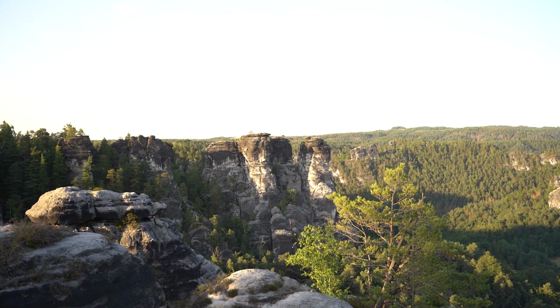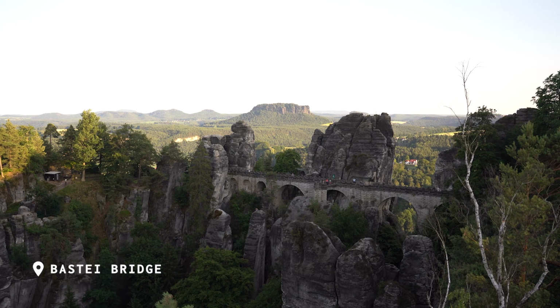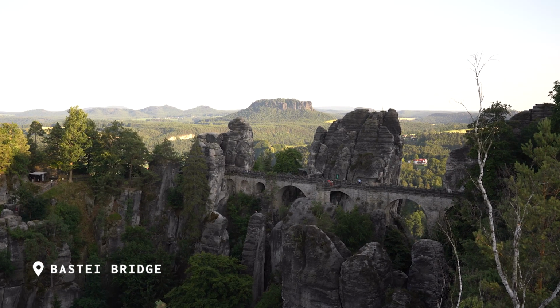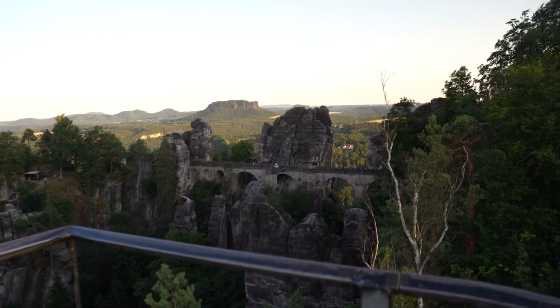So after about 45 minutes of hiking uphill on the staircase paths, we've got to this amazing viewpoint of the Bastei Bridge, as you can see behind me. We actually crossed over the bridge and have walked up and around here to get the best view of the bridge for sunset.